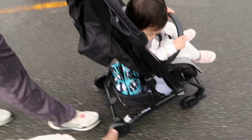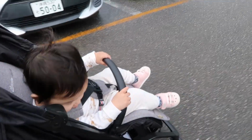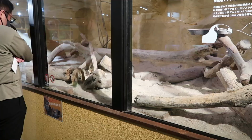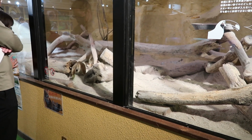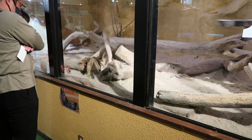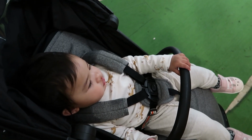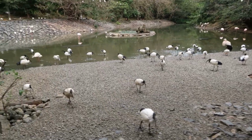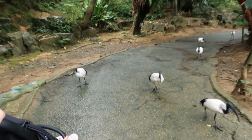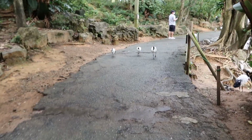Her stroller has suspension, you guys. Yeah, look at that. Oh, it's so cute. Yeah, it is. That's a sand cat. Man, I'd take that home, man. We are in the wild, you guys. Don't worry, Ellie, this thing has suspension. Look at all the birds. Ellie's like, whoa. It's crazy. There are birds here that just wander free.